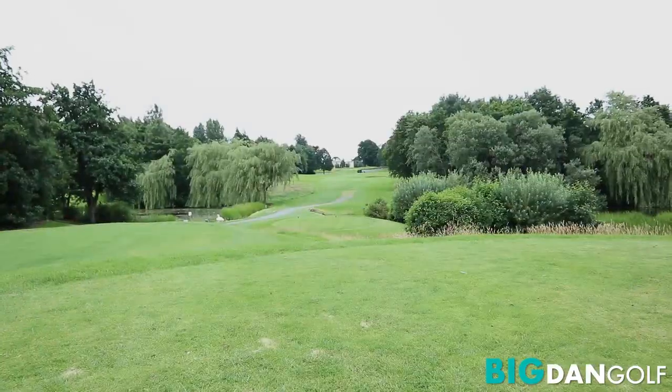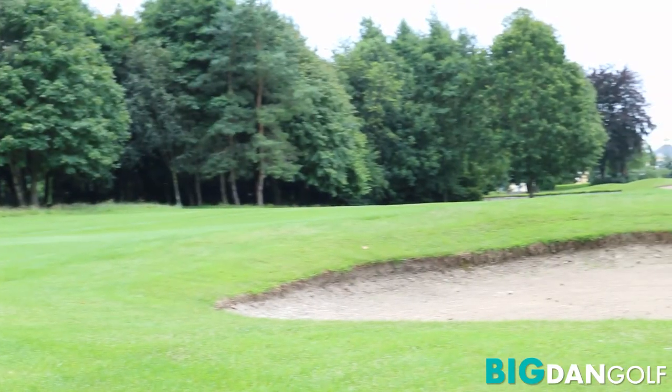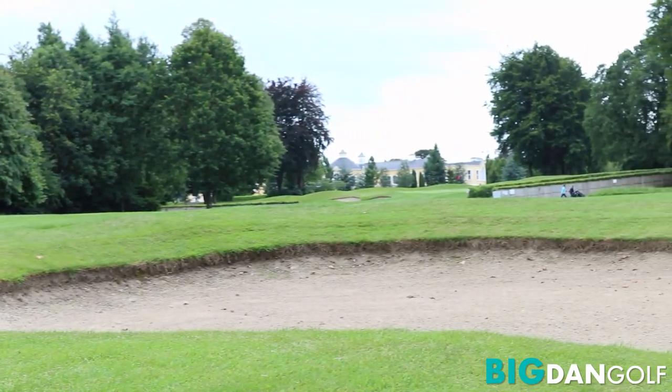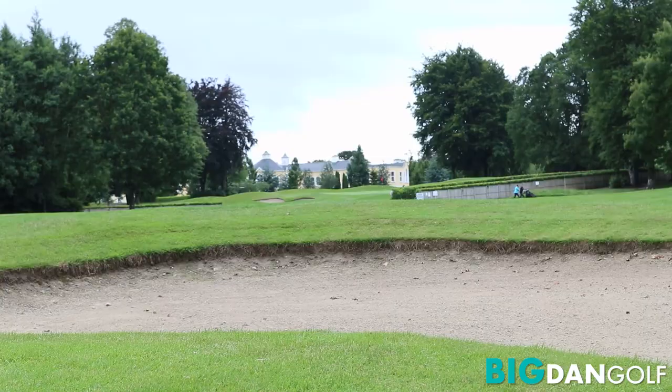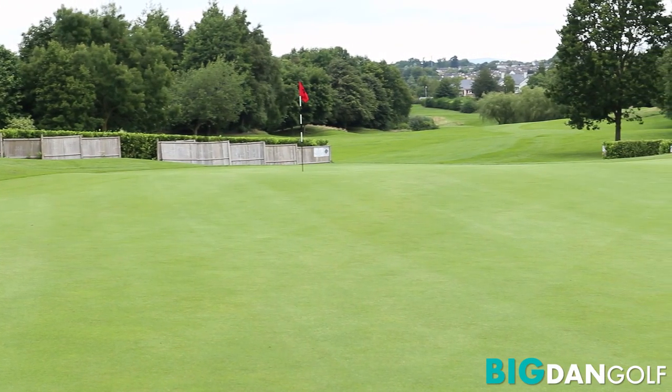Okay, the second hole here at Mount Wolseley is a 412 yard par 4 off the whites. Long drive needed here to miss that bunker on the right hand side. Then over the road up to the green that slopes from back to front. Pretty tricky green this one. Let's see how we go.